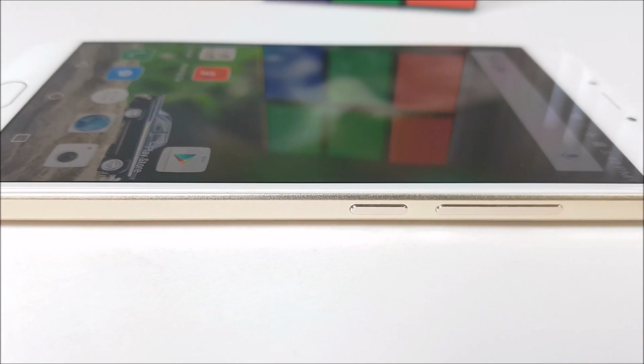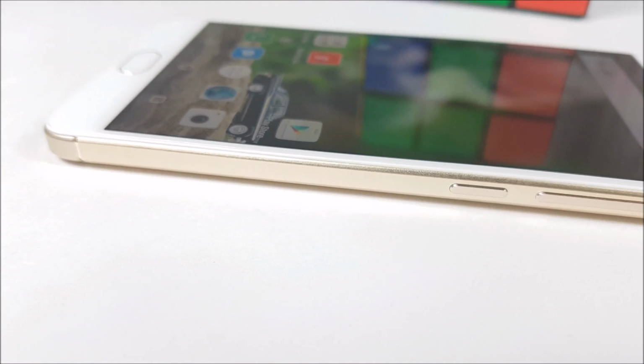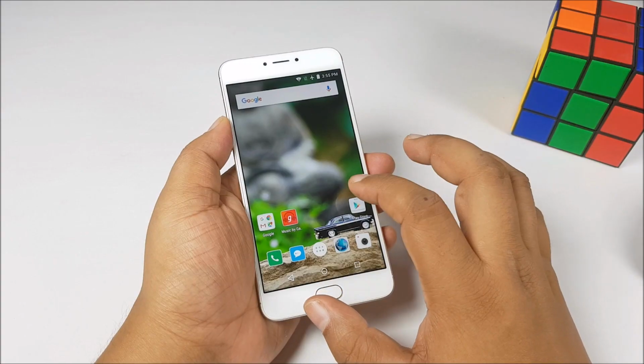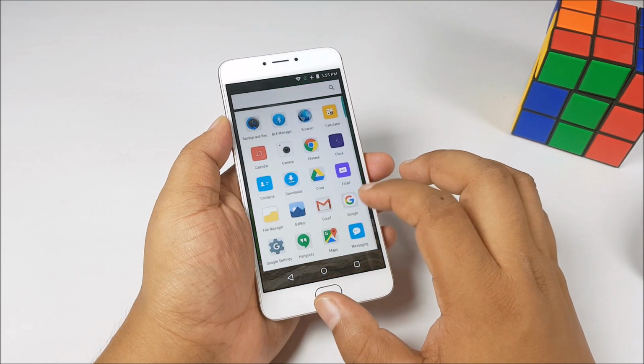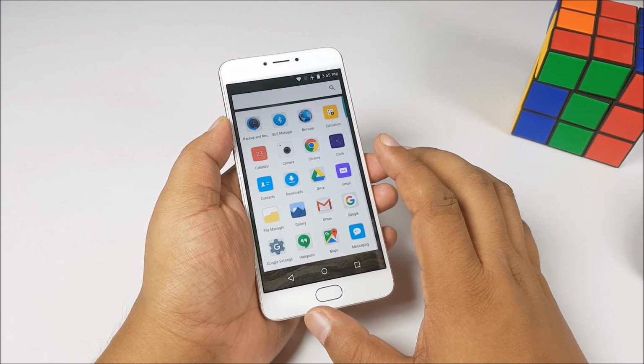Well folks, that's it for our first impressions. The device does look good, it does hold promise and might be a turnaround for the company. We will be back with a full review on the YU Yunicorn on how it performs in everyday use, in gaming and whether those cameras are any good.